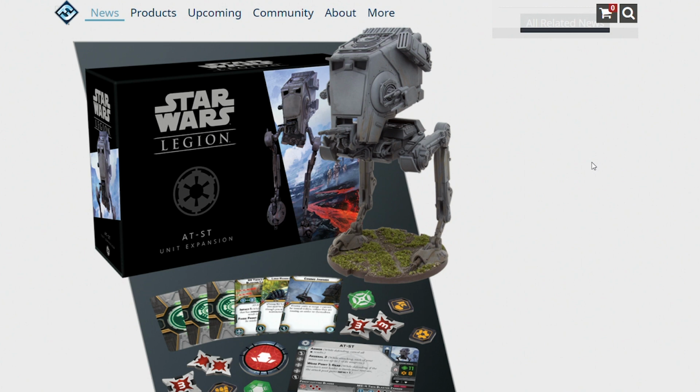We don't know what that's going to be like in terms of scale, whether it's going to be significantly bigger, whether the detail is going to be much better, or whether that's going to be legal in FFG-approved tournaments. Probably not, I would guess. It's also worth noting that if it is significantly bigger, you see here, this goes right to the edge of the base. If we go out a few more mils, it's going to be nearly unplayable. So it's worth considering that as well.